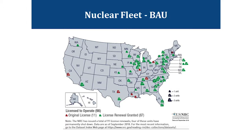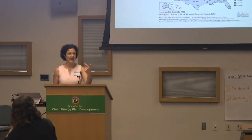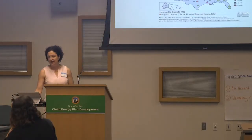Nuclear fleet: all 5 of our nuclear units have been relicensed for the next 20 years. They're all fairly young, so they're pretty new in that next extension. There will be a question less than 20 years out, when they'll begin their permitting process to extend their licenses to what would be 80 years. We only have 1 unit at this point in the United States that is seeking that 80-year extension, and all eyes are on that to see if the NRC will license a reactor that far into the future.